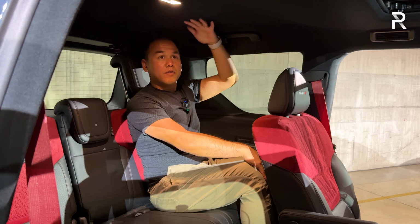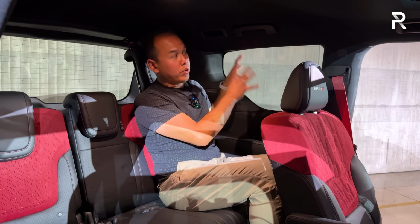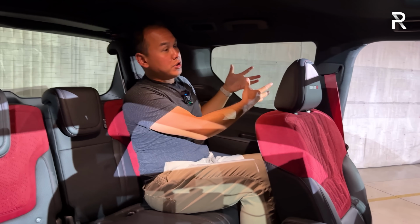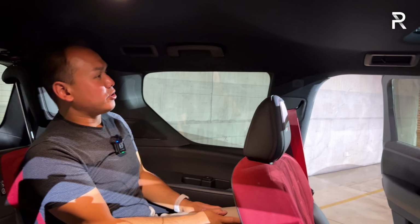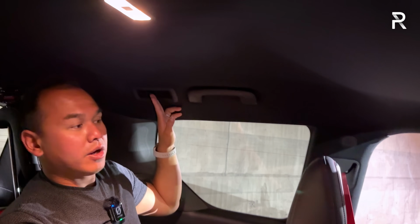There is a kind of a carve out here, so it gives you a little bit more headroom space. I probably have like an extra inch of clearance. I like how big the windows are here because it allows you to have a view out. If you guys get car sick, you won't feel like you're claustrophobic back here. You also have air vents located on the ceiling, which is nice.